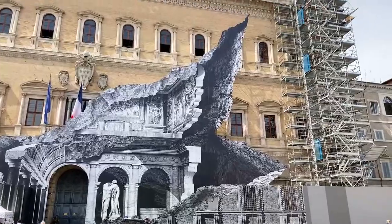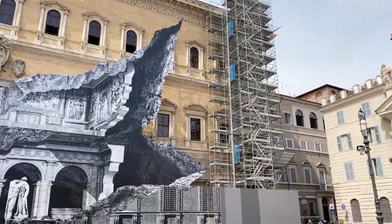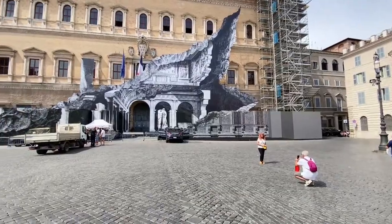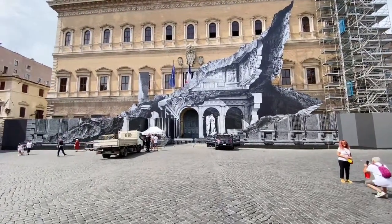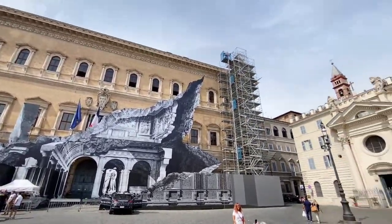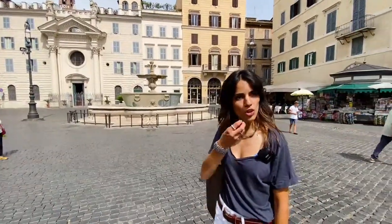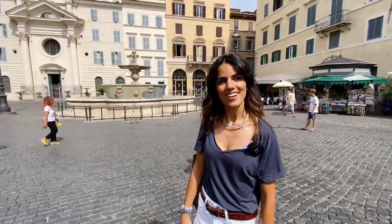And yeah, so this JR, this French artist, he makes a lot of these kinds of works. You can Google it or look at his profile, and he made something similar in Florence, in Palazzo Strozzi. Always this kind of effect, almost as if he ripped the facade to show us what's inside. Right. Which is impressive. And the scaffolding, the actual thing, because there's barely any scaffolding here in Rome, from what I see.